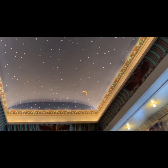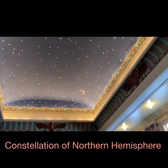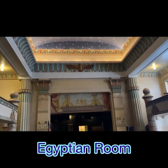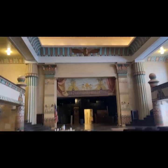The Egyptian room is a small auditorium that seats 650 people. This would be the temple's little auditorium. The Egyptian room represents the mythological court ruled by Osiris and Isis. Isis and Osiris were among the most important gods in ancient Egyptian mythology.